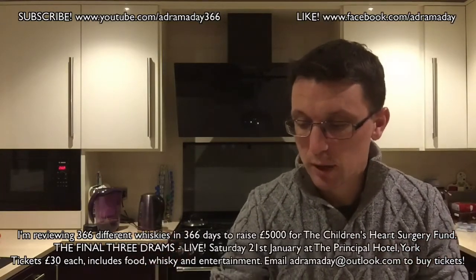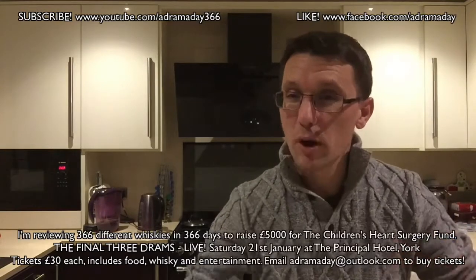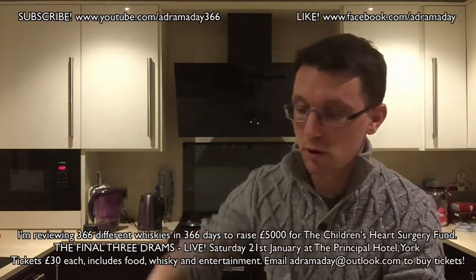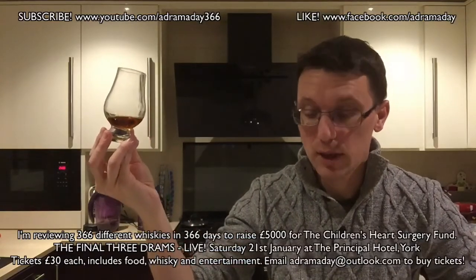So I've got some water ready because this is at cask strength as well. This is 58.6%. So it's going to have a bit of a kick, but being a rye whiskey, it's slightly unusual. Rye whiskey is quite big in America, so it would be interesting to see how this compares, almost looking at this as a comparator to American whiskey rather than Scotch or anything like that. So, Ollie, thank you very much for this. Really appreciate this. That is one hell of a colour on it already.